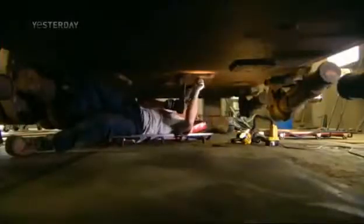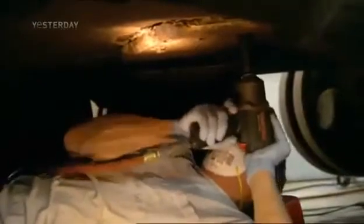Well, we're in the process of draining fluids right now, and there's 2 access plates, armor plates underneath. We aren't sure exactly which plates to take off, so we're in the process now of taking one of the bigger plates off to see what's above that.